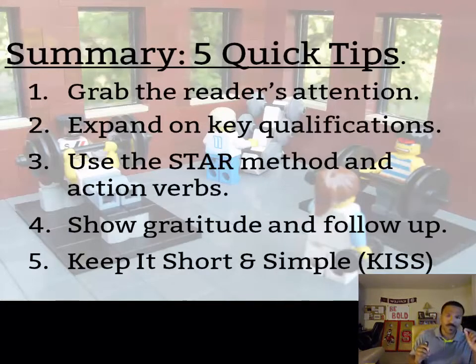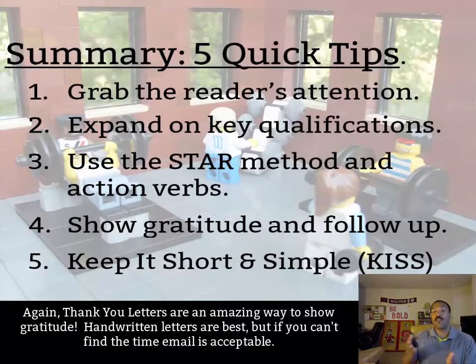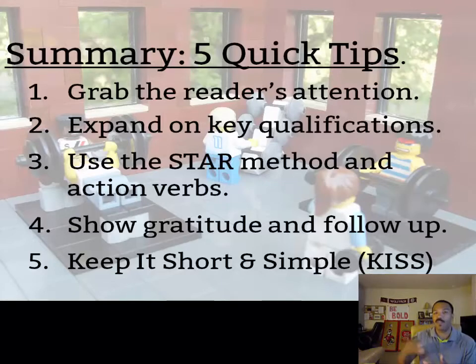And then you want to use the STAR method. We didn't really mention that a whole lot in this video, but it is something we talked about in the resume video. STAR method: situation, task, action, result. This is how you want to explain your qualifications, and use some action verbs. The fourth thing we're going to say is show gratitude and follow up. I want to follow up with you 2 weeks from now. Is that okay? And make sure that you actually follow up and genuinely thank them.